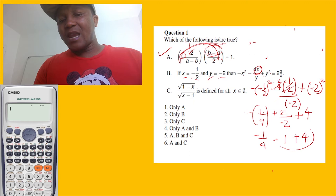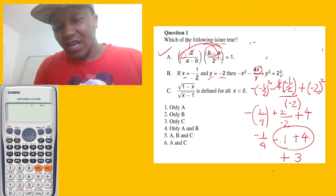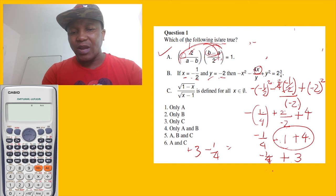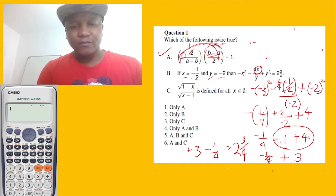Now, let's start with this. Negative 4 plus negative 1 plus 4 is positive 3, so we have positive 3 and a negative 1 over 4. Negative 1 over 4 means if you take 3 minus a quarter, like 3 minus 1 over 4. In other words, because this 3 is positive, I just switch it. This is going to give us 2 3 over 4, because 3 minus a quarter is 2 3 over 4, which is true.